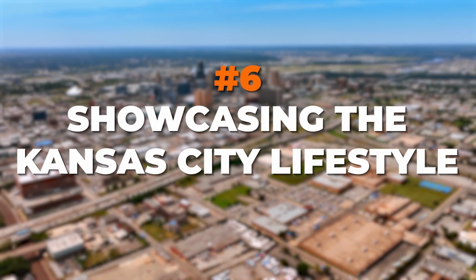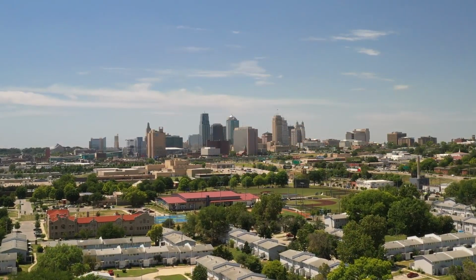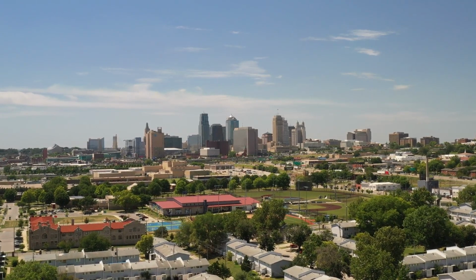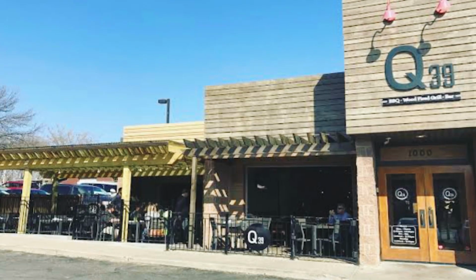Number 6 on this list is showcase the Kansas City lifestyle of wherever you live. People buy a lifestyle, not just the 4 walls and a roof. Make sure they know what living in the KC area or wherever you live is so special. Capitalize on the local flavors, barbecue joints like Joe's KC, Q39, or Jack Stack. Pro tip, mention them in your listing or marketing. This stuff matters to folks coming in from out of town.